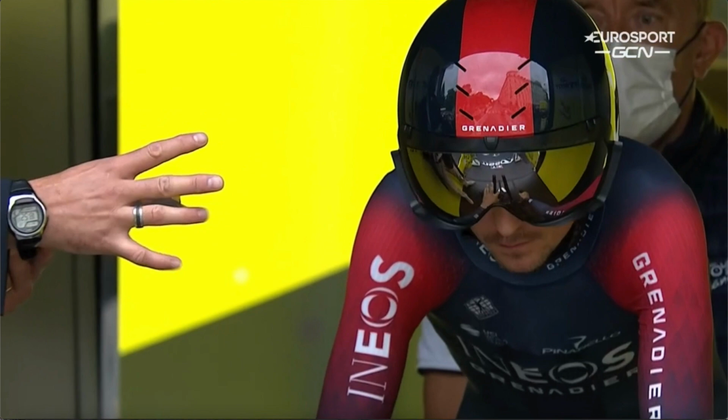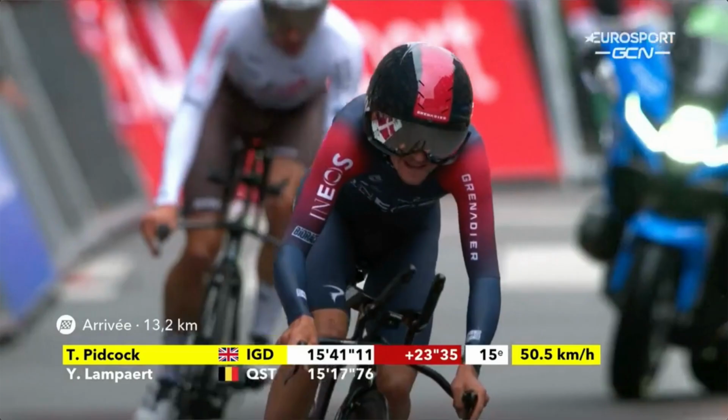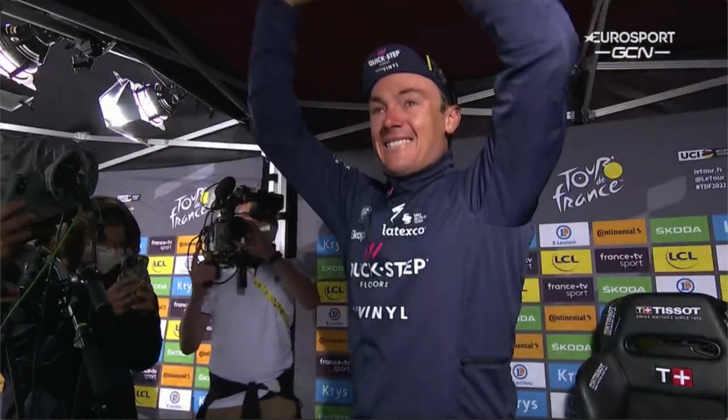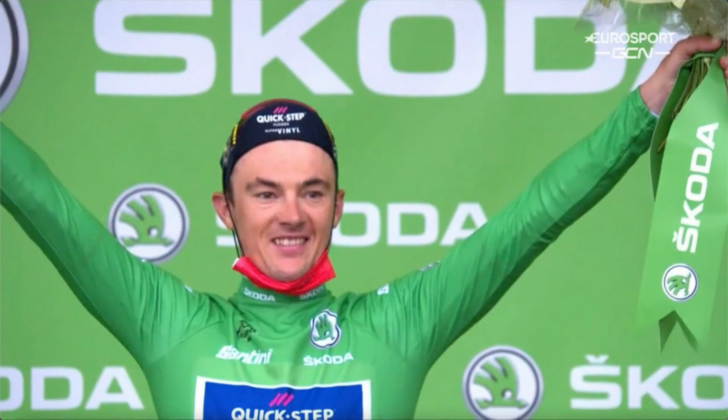It's Tom Pidcock from Ineos. Tom Pidcock's flying through the corners, but when he crosses the line, he's still too far down to dislodge Yves Lampaert from Quick Step. The sole rider left out here is Marc Soler, the last rider to leave on the individual time trial course, with about 600-700 meters to go. We see he's in the red, and that's when Yves Lampaert starts to celebrate. He celebrates as he knows he's taken the stage win here at the Tour de France. And guys, let me remind you, with the stage win on stage one, you get the yellow jersey and you get the green jersey here for the Tour de France too.